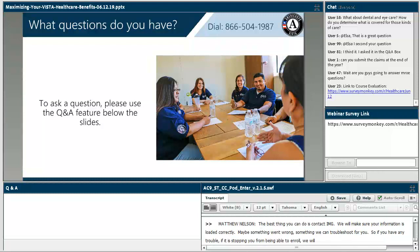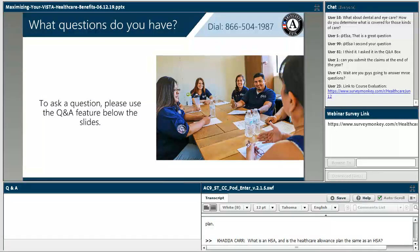Awesome. I'm seeing another question that says, what is an HSA, and is the healthcare allowance plan the same as an HSA? A health savings account, or an HSA, is like a bank account specifically for paying for medical services. The healthcare allowance plan is different from that. We do need to review claims, whereas an HSA is really just like a credit card. So those will be the main differences there.